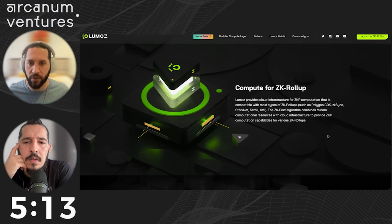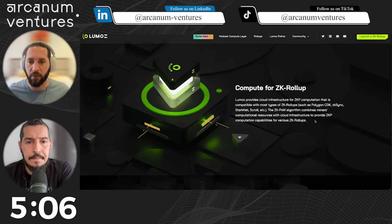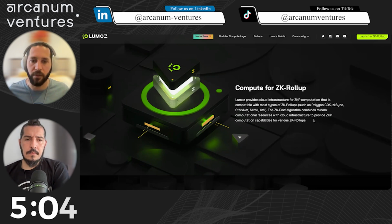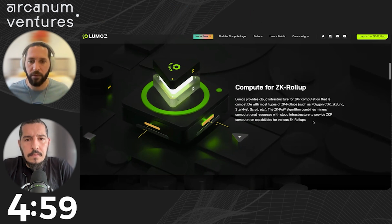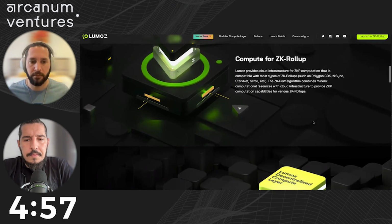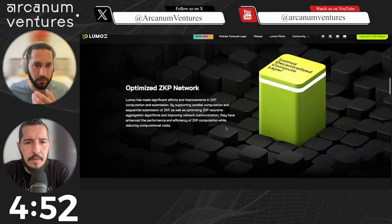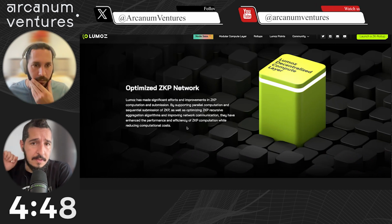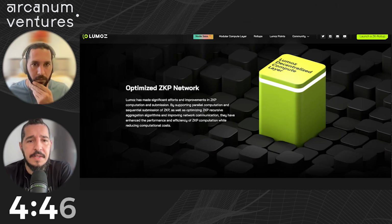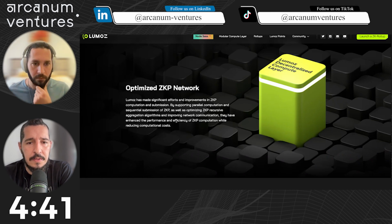So they provide cloud infrastructure for ZKP computation that's compatible with most types of ZK rollups. They have a ZK proof of work algorithm that combines miners' computational resources with cloud infrastructure. So that's really cool. I think we've seen some similar projects like that, right? Yeah, I think there's going to be more of a focus on zero knowledge tech and infrastructure. So many people want to incorporate that into their blockchains or apps, but they don't know how to yet. So this is probably the audience they're targeting.